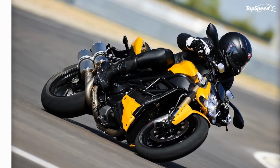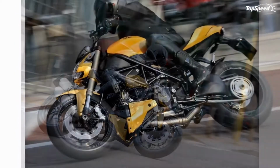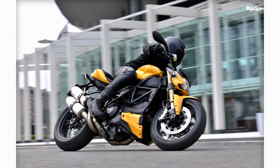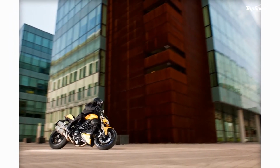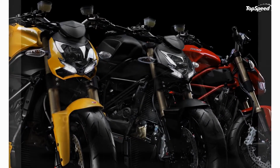Engine. Vacuole crankcase. The Testastretta 11° engine on the Streetfighter 848 features a crankcase produced by pressure die casting under vacuum using vacuole technology. This gives significant weight savings and ensures constant wall thickness and greater strength.